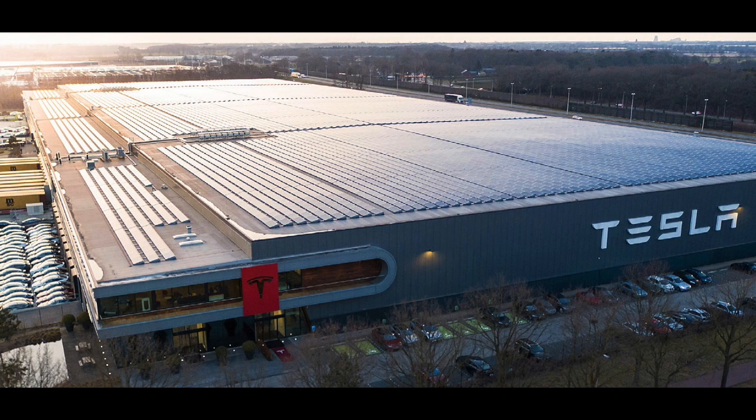Somerset. It's a very modern place for a very antiquated village. Yeah, absolutely. They're going to put one of their gigafactories up, a 4 million square foot site. That's not hard to find in Somerset. It's all just apple fields.